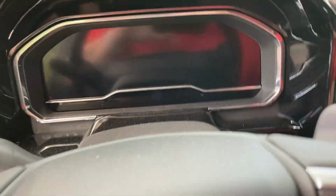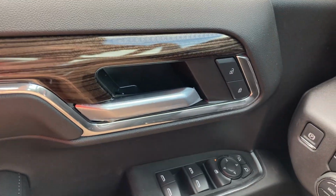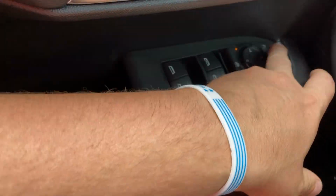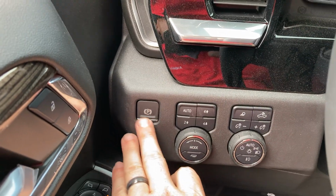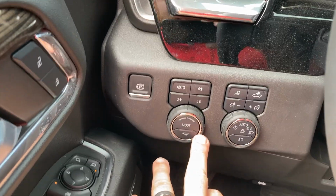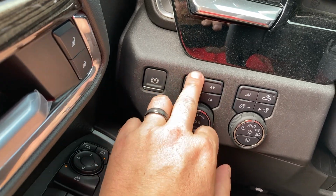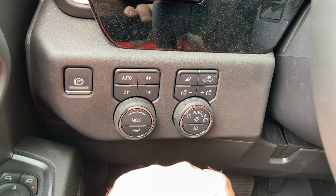Now, get up in here. You have your typical door lock and unlock controls here. Your power mirrors as well, which is kind of nice. You'll notice you have your parking brake. You do have your trailering modes and options right here: 4 high, 4 low, 2 high, and your auto. You also have all of your light settings right here in this cluster.